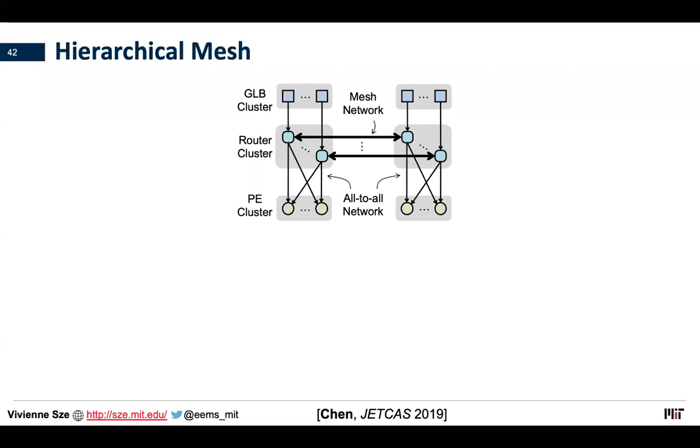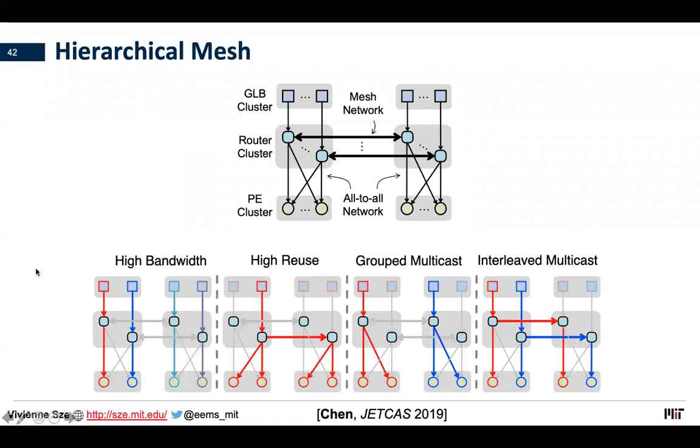So we ended up looking at a hierarchical mesh, right? Basically, at the low level, we have these small clusters of all-to-all NOCs, and these small clusters are connected to each other at the next level through a mesh router. A mesh network allows it to scale, while the all-to-all connection gives it its flexibility. With this, you're able to do all the data delivery patterns that you care about to satisfy all those different filter shapes and still have high utilization of your arrays.